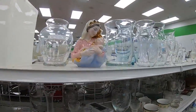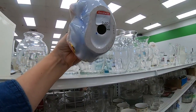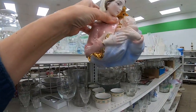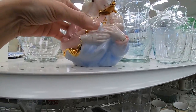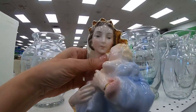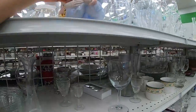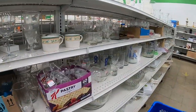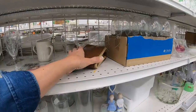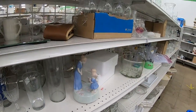This figurine was just beautiful. Now, it was marked. I didn't see a maker's mark, but Mary's hand had quite a bit of damage. I would have bought that in a heartbeat. Look how beautiful that is. Beautifully painted. What a shame that the hand was cracked. There's another figurine. I guess I didn't have much to say about that.